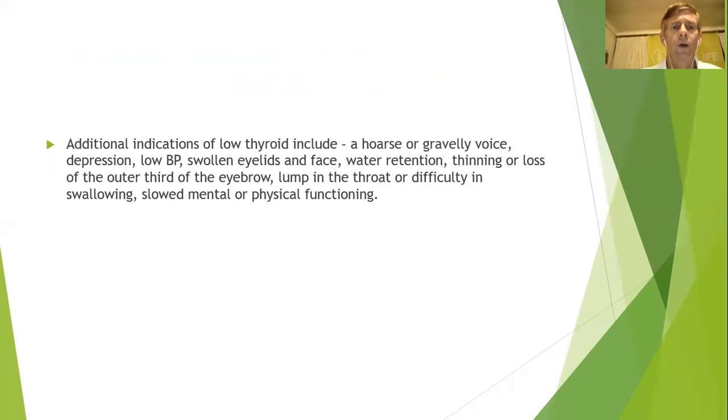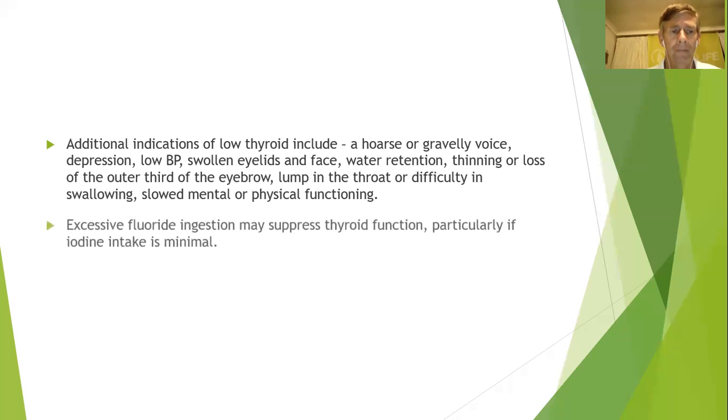Additional indications of low thyroid include a hoarse or gravelly voice, sort of like me right now, but that's just talking too much. Depression, low BP, swollen eyelids and face, water retention, thinning or loss of the outer third of the eyebrow, a lump in the throat, or difficulty in swallowing, slowed mental or physical functioning.